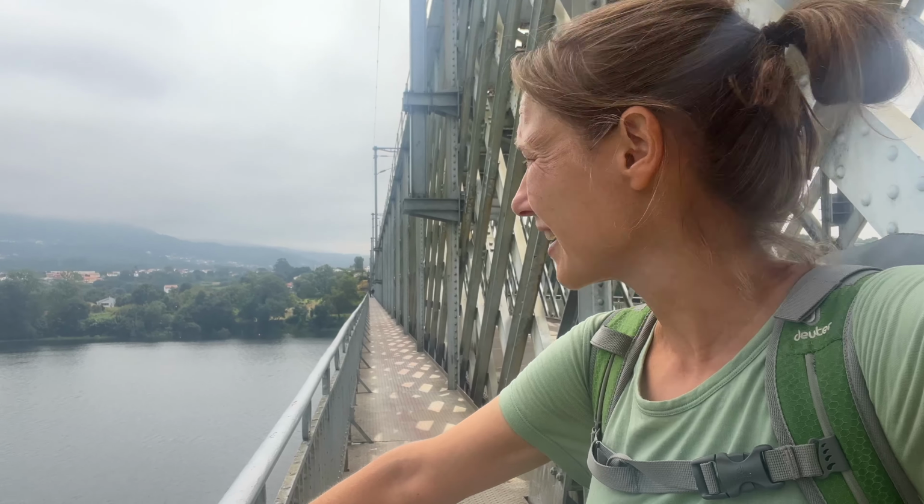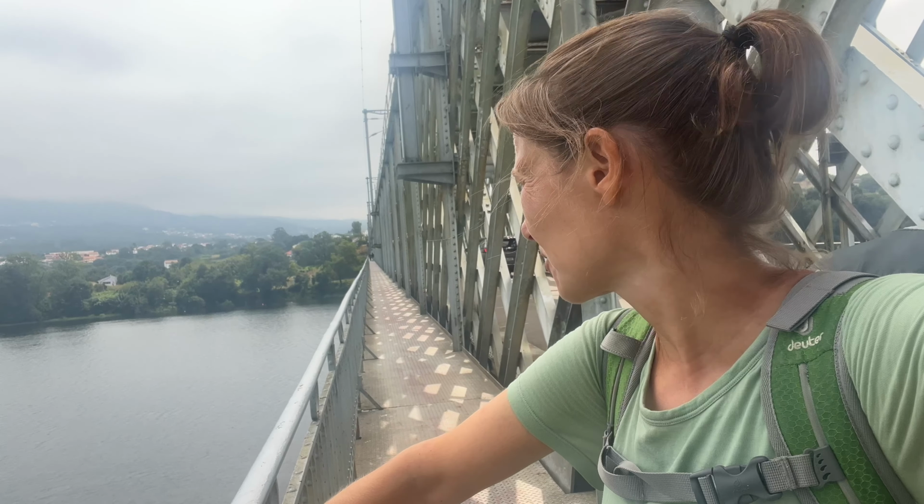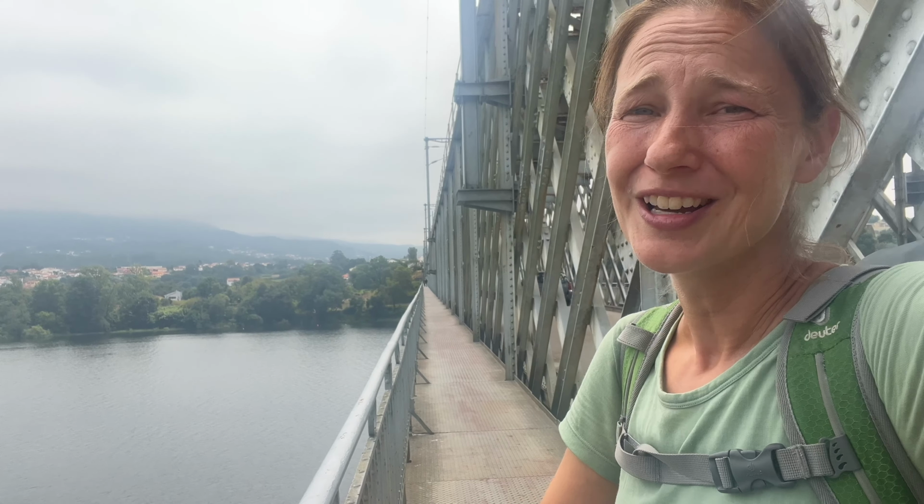So this is the way that you connect the Camino Portugués central and coastal route. You can of course do it in either direction. Super easy going from Caminha over to Valença, and then I just had to cross the bridge here, and then it goes over to Tui, which I can see in the distance just there. It's probably a kilometer or so away. So that is the connector.